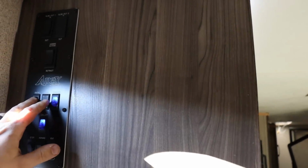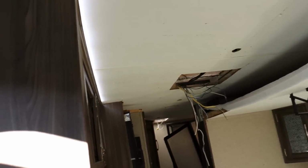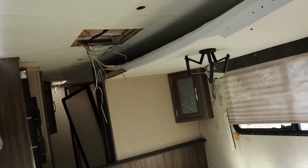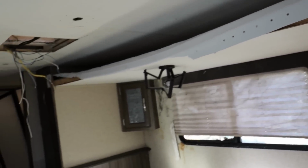All right, guys, I got power on this thing. Some lights are turning on. It's always good. Curbside entry. Entry is no lights. Let's see if we get this slide out. We got movement. It actually sounds very healthy.